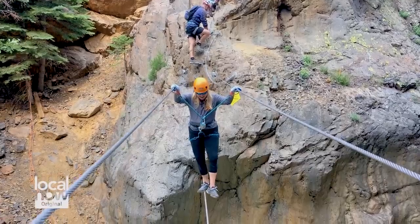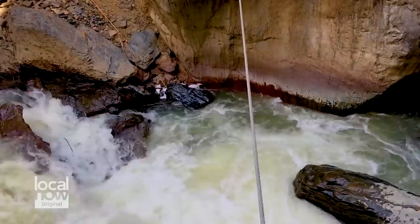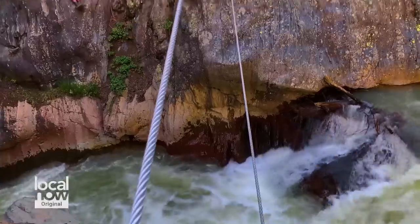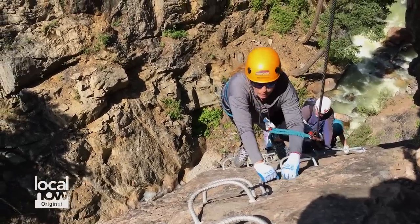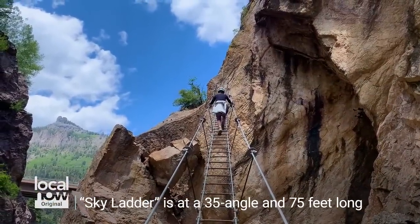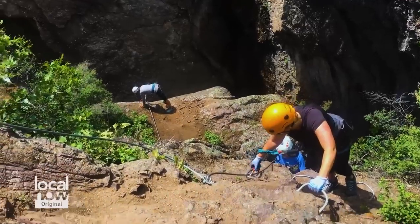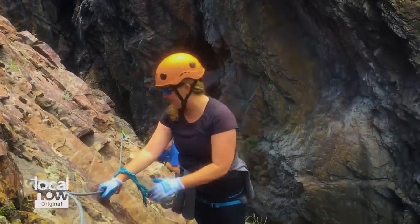As someone afraid of heights, walking across the 35-foot cable bridge above the Uncompahgre River is challenging. All right, there's Caroline and Chris coming across. You're clipped in the whole way, even through the hiking sections. Then we climb up. Climbing up the 75-foot ladder at a 35-degree angle is actually my favorite part. A little more traversing and coming in like a champ. You did it! I only cried once.